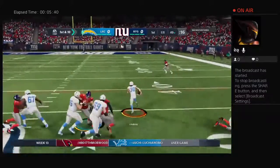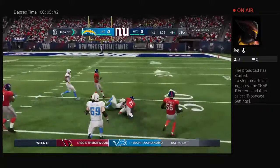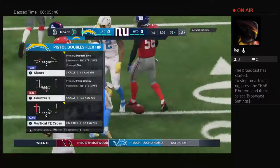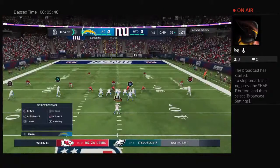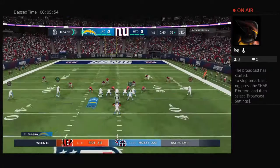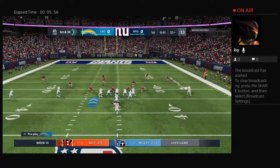Now a carry for Lindsey. And some room to roam now. And he gets this inside the 35-yard line. Another big hitter there. This one good for 18. So the drive takes him into Giants territory now. 1st and 10 down at the 33.